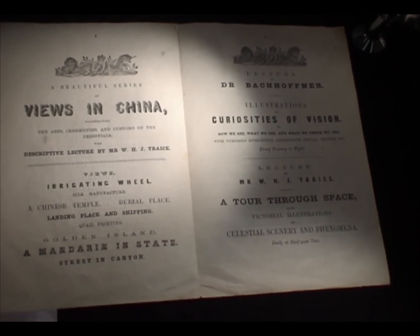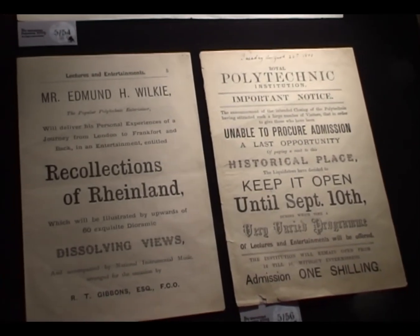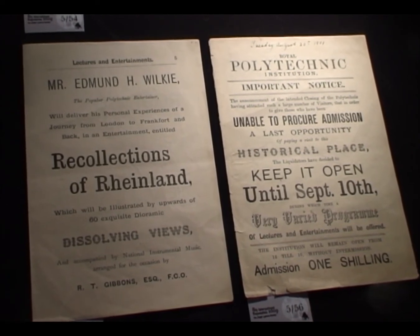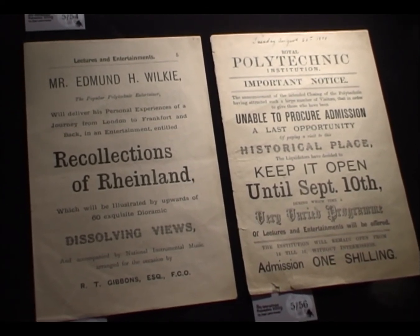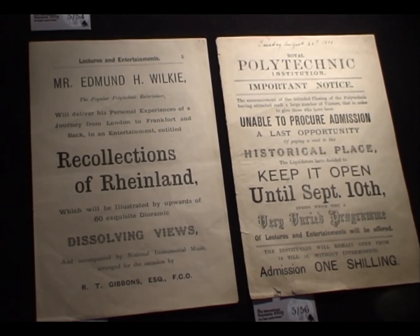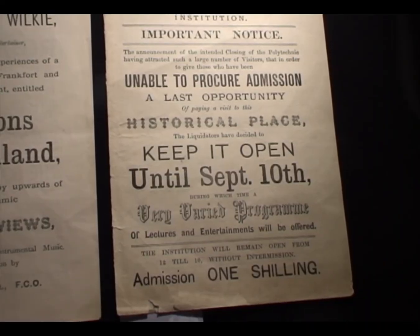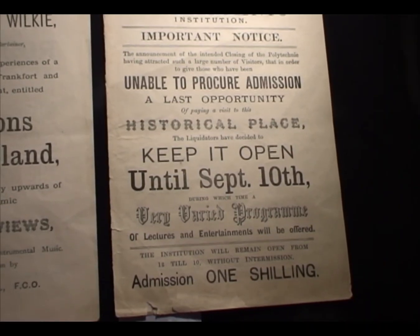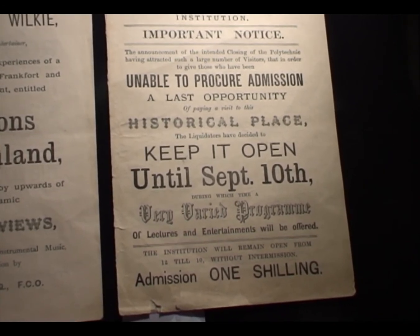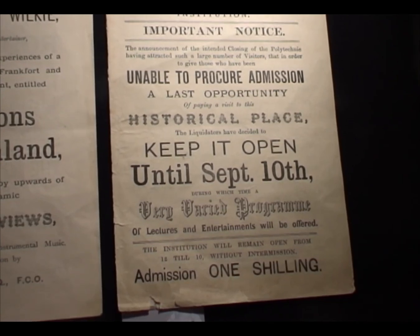But these two pieces are particularly poignant because towards the end of 1881, they wanted to shut the Polytechnic. And there was such a public demand to keep it open that the officials kept it open for a further 2 weeks. Here it says until September the 10th, 1881. This particular programme didn't change, but this is dated August the 30th, 1881, and is the only programme we know of this particular day and date.